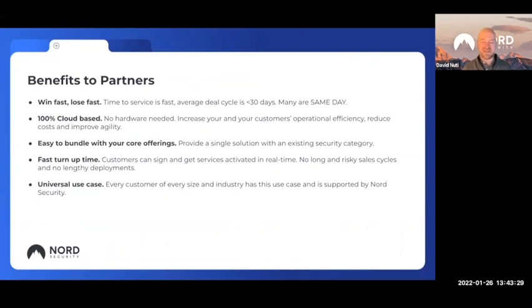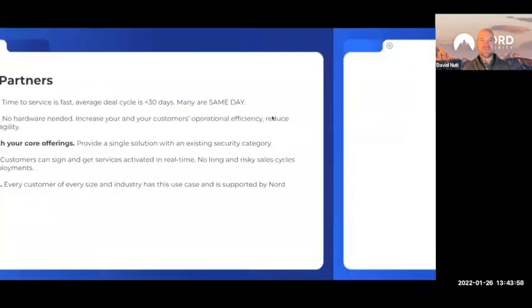The use cases are universal. Every customer of every size and industry has these use cases around remote users, bring your own device, securing the network, securing credentials through password management, using a safe document storage and sharing solution for users. They're either doing something about it or they're not. And if they haven't done anything about it yet, we are hands down the easiest way to introduce your customers into these categories through Nord Security.